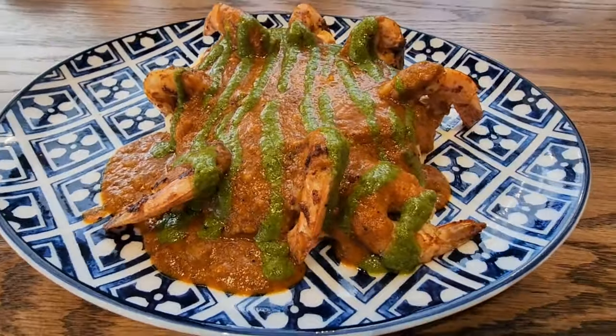This is their second location. They have their original location up in Sevierville near the New Center area. Check out those cute Tennessee shirts. Oh, they're actually sweaters. Very cute. Cute, cute stuff.